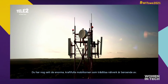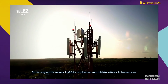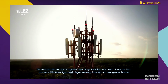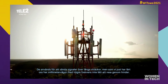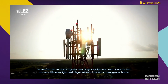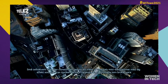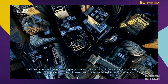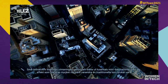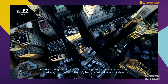You've probably seen the huge, high-powered cell towers that wireless networks rely on. They're used to broadcast signals over long distances, but as we've already learned, higher frequency millimeter waves don't have an easy time traveling through obstacles. Small cell networks fix that by employing thousands of low-power mini base stations placed much more closely together than traditional towers. They form a sort of relay team to transmit signals around obstacles.